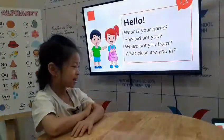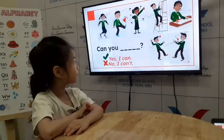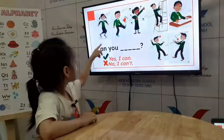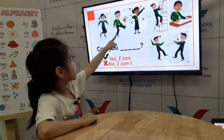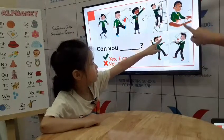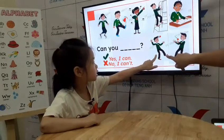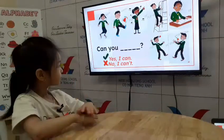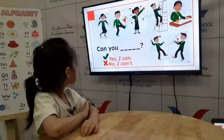Okay, let's start. Can you tell teacher Bunny about the first picture? What is that? Jump, kick, sing, cry, grow, cut. Very good.